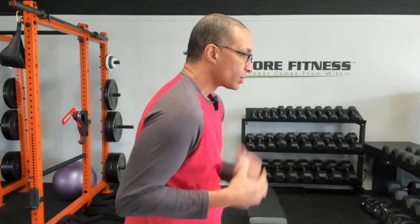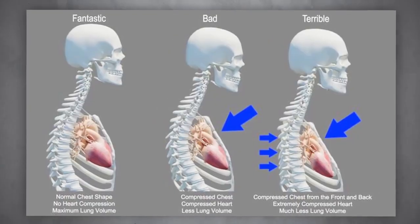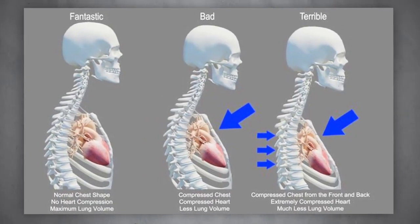Okay, so now the complementary factors you need for zone 2. Because just going out and doing cardio, you may get into zone 2, but you're not maximizing your time while you're there. If you have the posture of most people today, which is shoulders forward, chest a little collapsed, head a little forward, your heart and lungs are right there. Pretty sure your heart and lungs are very important for your cardiovascular routine.